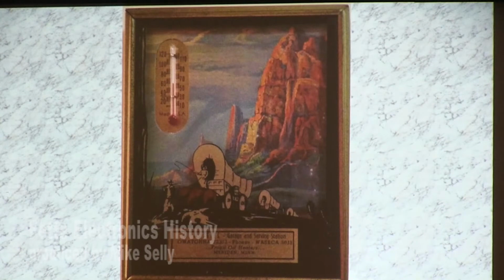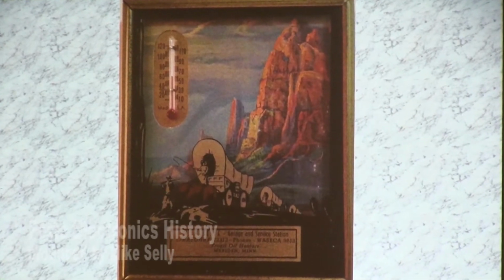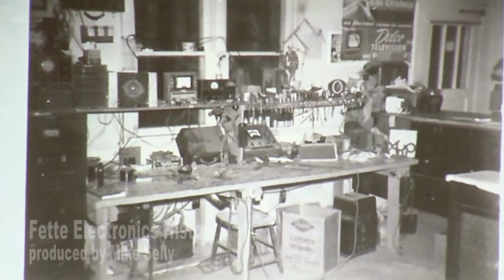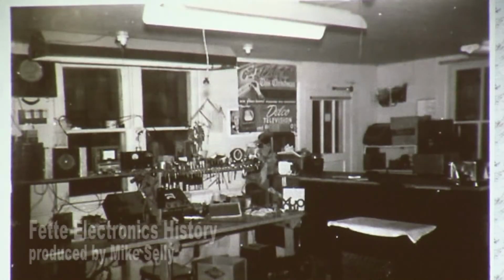There's a thermometer that was advertising for that garage. There's another radio bench. Now what'll be interesting, and there's some other slides I've got, I believe, TV and radio benches haven't changed. Our benches down there today look just exactly the same. A little bit newer equipment.